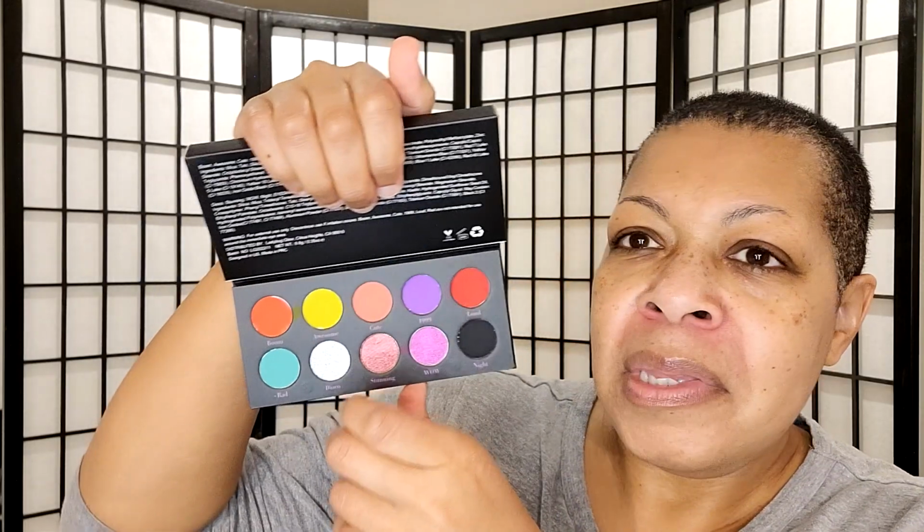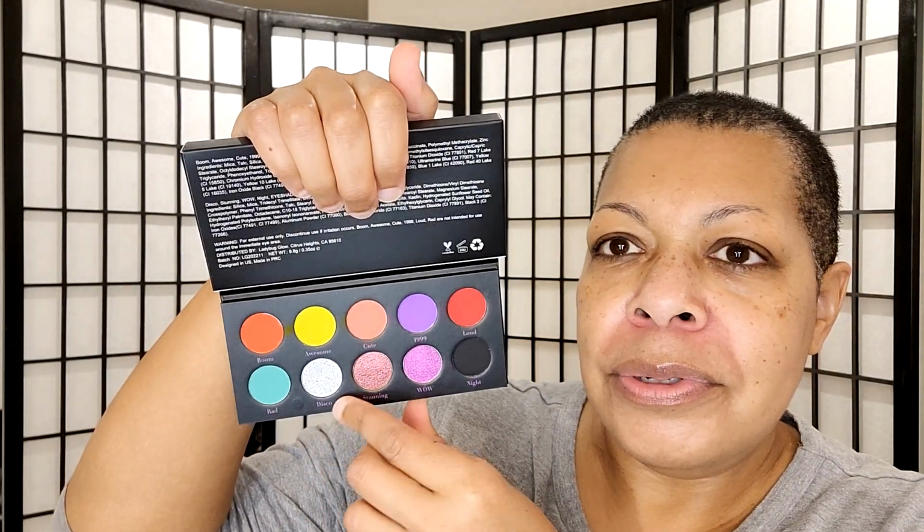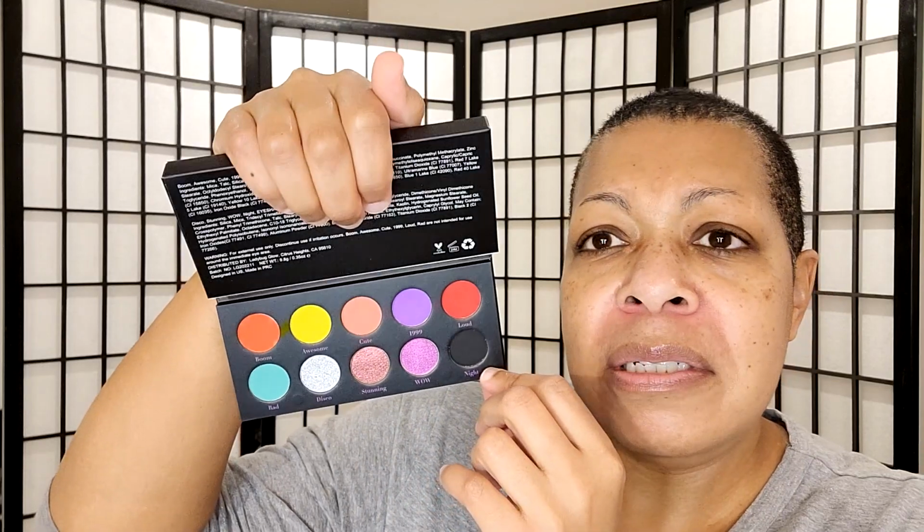And another day I will do a look, but again, I can only use four shades out of this palette, and so this will be a companion palette to something else.